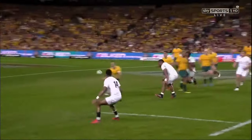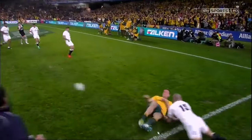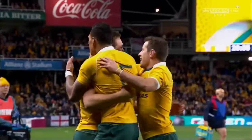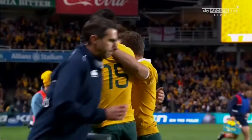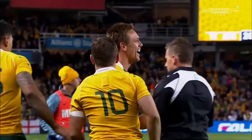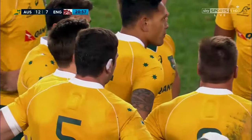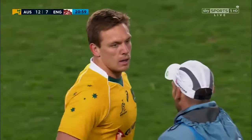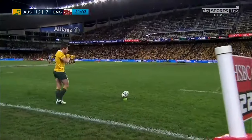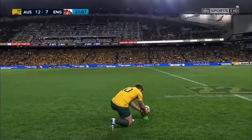Australia have made a fantastic reply to England. Lovely pass from Sean McMahon at number 8, who's having an excellent 10 minutes or so, as are all of the Wallabies team. They are really repaying Michael Cheika's faith in them, playing some lovely rugby. And the other side of the coin, England not right in defence. So often the two go hand in hand.